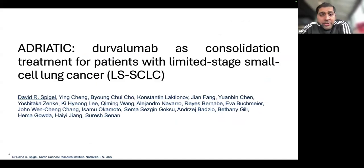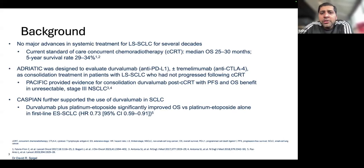So the most important, I think, the practice-changing trial from this ESMO was Adriatic. It was durvalumab as a consolidation treatment for patients with limited stage small cell lung cancer. So, background, why it was required: there have been no major changes in small cell management for quite a lot of time, for a few decades now.